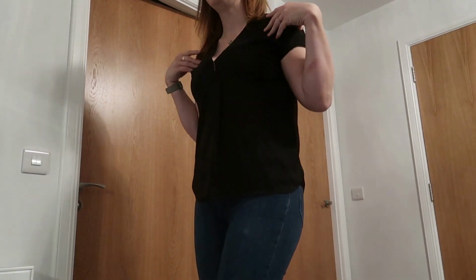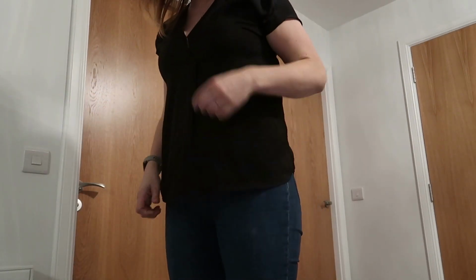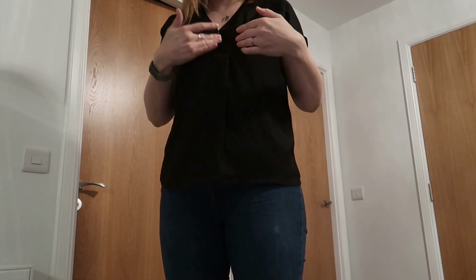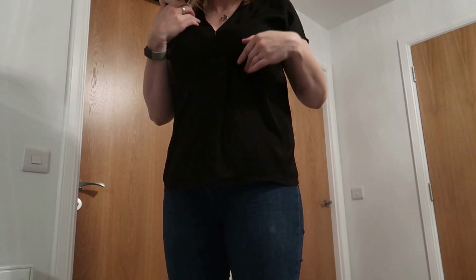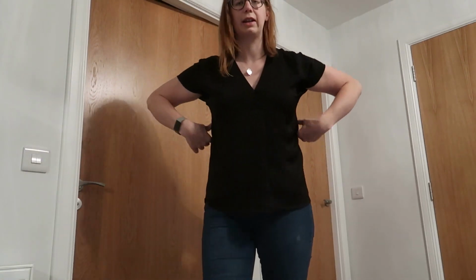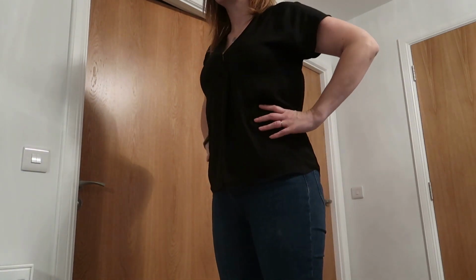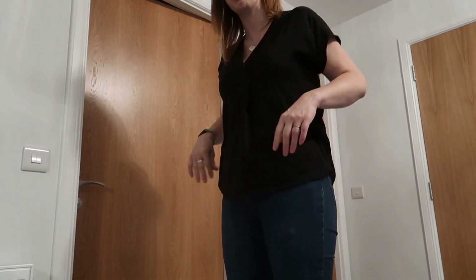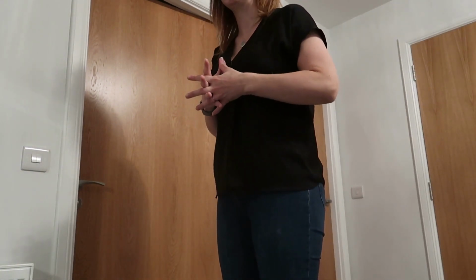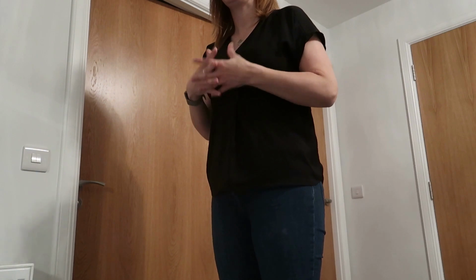This is my top. It's just a black sort of silky top. It's got a little bit of a cross-over, and it's cut with a nice sleeve, and I think it's just nice and comfy. Because it's black, it gives you a nice shape, and I think it's really comfy.